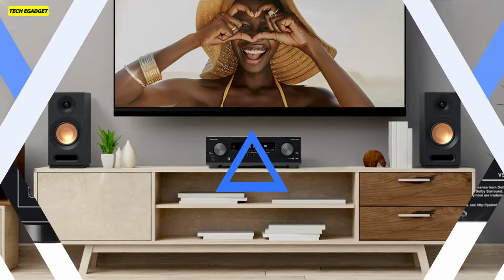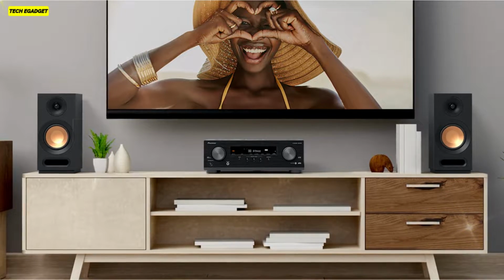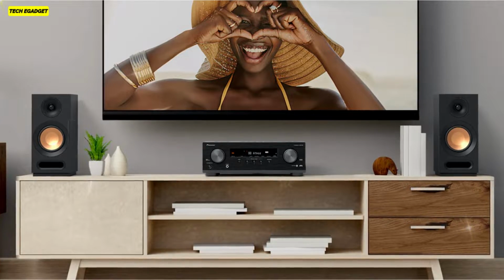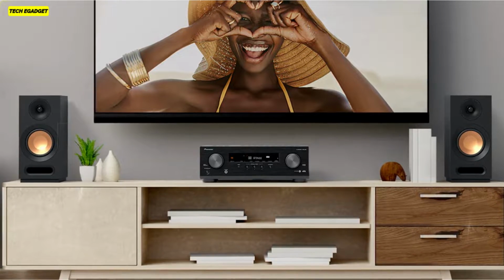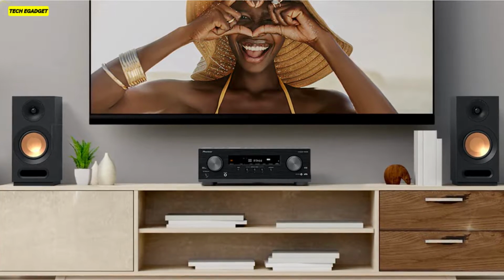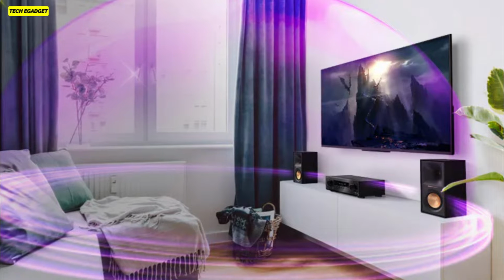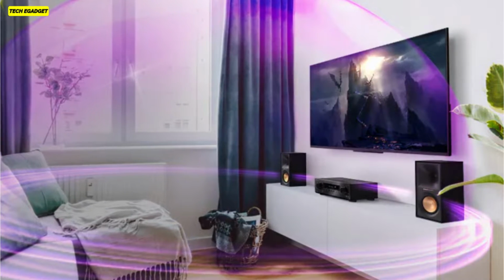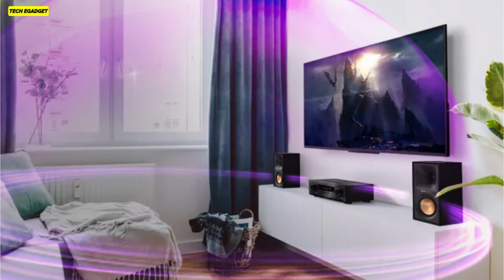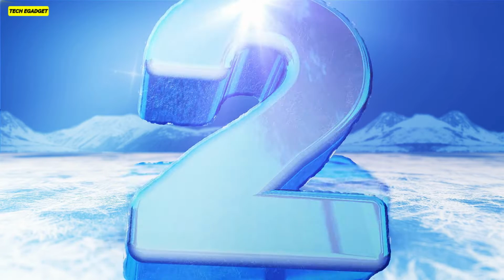The Pioneer VSX 534 Home Audio Smart AV receiver is a testament to Pioneer's legacy of audio excellence. It seamlessly blends nostalgia with cutting-edge technology, delivering a cinematic experience that will leave you in awe. Whether you're a movie buff, a music aficionado, or both, this receiver is your ticket to a world of immersive, high-quality sound. For anyone seeking a cost-effective yet feature-packed home theater system, the VSX 534 is the ultimate choice. Number 2.